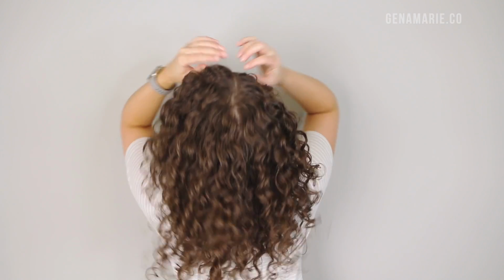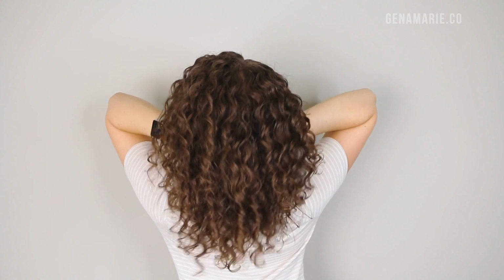I did just do a quick water refresh. I didn't add any product. I didn't film it because I showed you guys how I do that the other day. I just smoothed some water over. I gently detangled a little bit with just some water, and I did get a cast back after it dried. I just air dried it. I didn't diffuse or anything like that. And now the cast is pretty much gone.